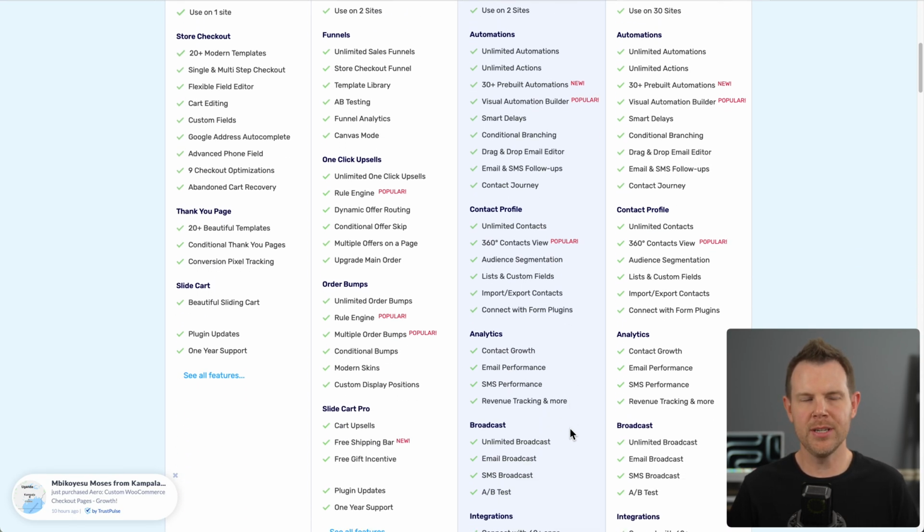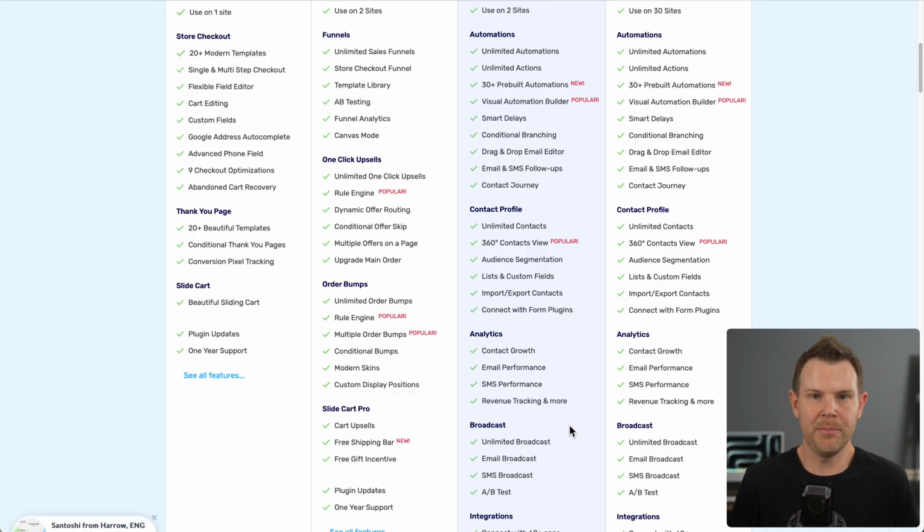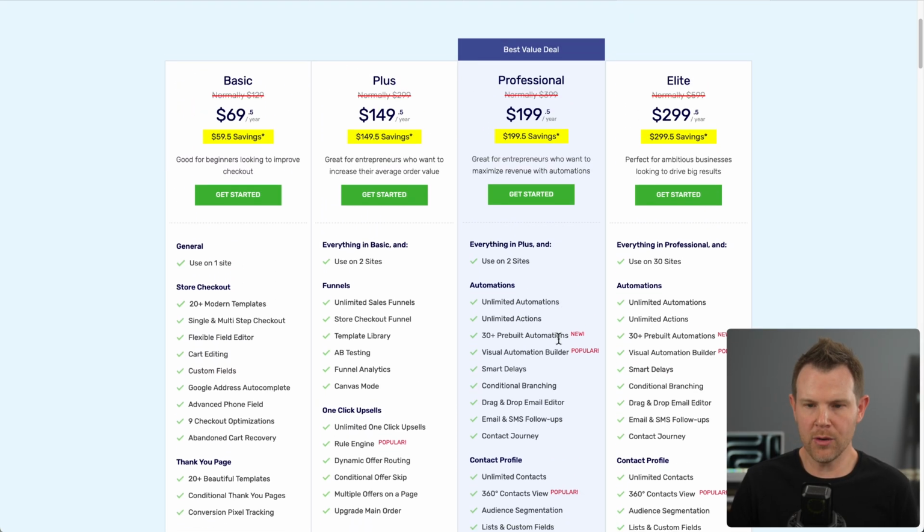There's tons of integrations. I think one of the most powerful things about FunnelKit that a lot of people sleep on is the integration with the Meta Pixel. It's got the full-on integration for doing all of the extensive tracking. So you don't need to buy another plugin like Pixel My Site. It's all built right into the FunnelKit tracking. It's pretty amazing. So yeah, if you've just got a single site, go ahead and grab the Pro plan.